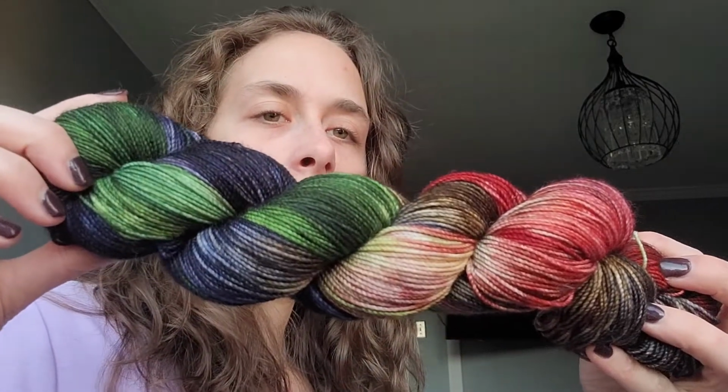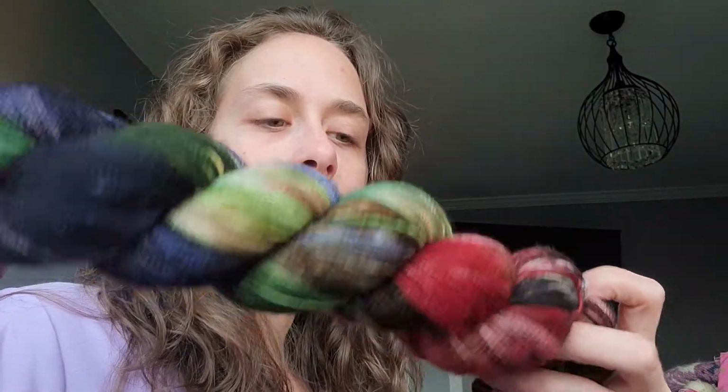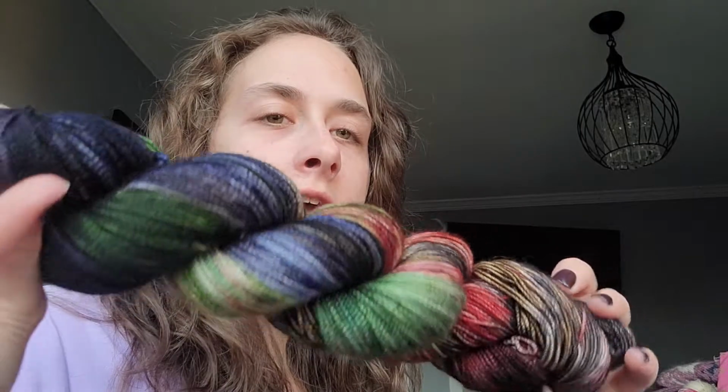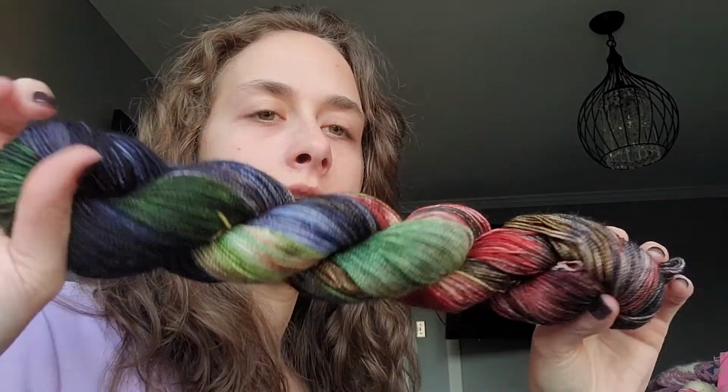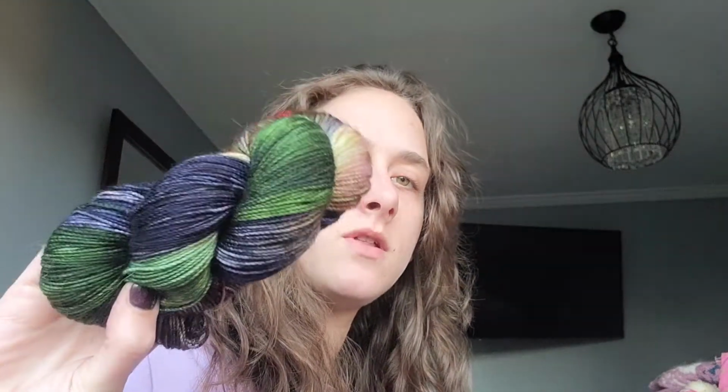And then this is a woolen winter picnic. Because I always have to make a skein that's encompassing the whole collection, right? This has that gorgeous blue in there. You know, it has the green, the red, some brown. It's like a woodsy skein. I like it a lot. Oh, and it has some deep black under there too. So I really like this one as well.